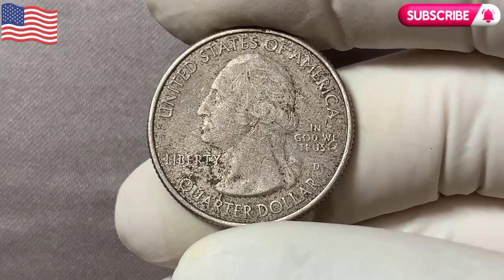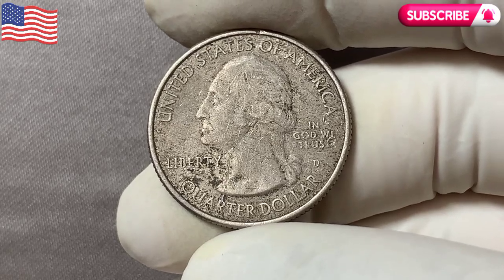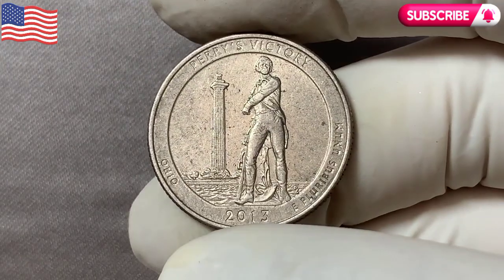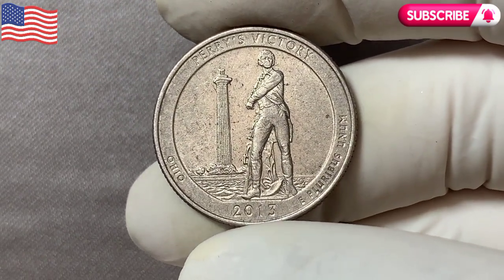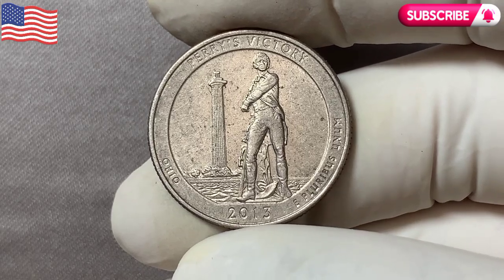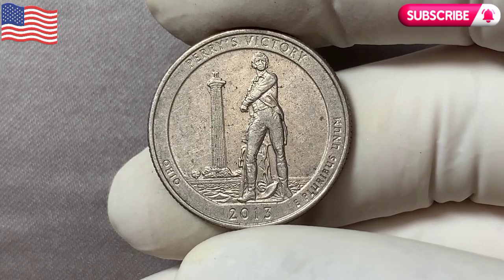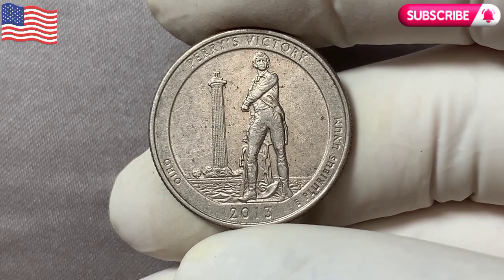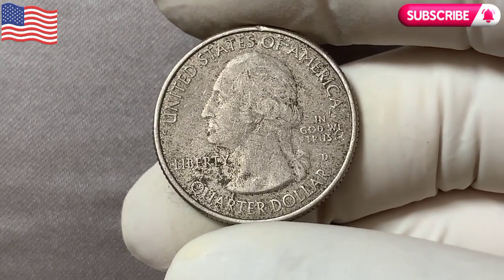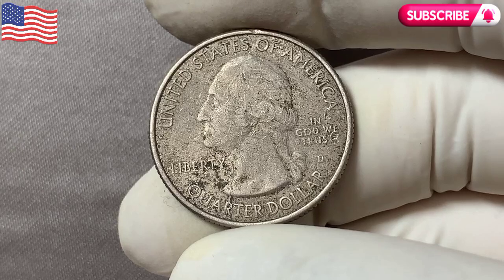Let's start with the history, because every great coin has a story behind it, and the Perry's Victory Quarter is no exception. This coin honors Perry's Victory and International Peace Memorial, located on South Bass Island in Lake Erie, Ohio. The monument commemorates Commodore Oliver Hazard Perry and the American naval victory over the British during the Battle of Lake Erie in the War of 1812. This battle was a pivotal moment that helped secure the Northwest Territory for the United States and paved the way for peace between the nations.